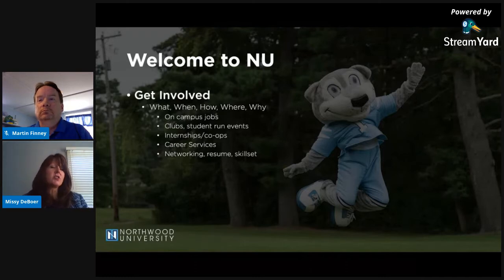In addition to networking, you can start building that skill set that's really going to help you in obtaining internships and co-op positions in the future. Internships and co-op positions are a very, very important piece of your education.